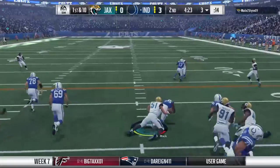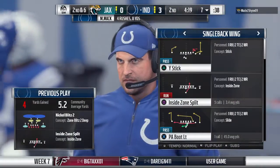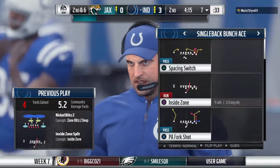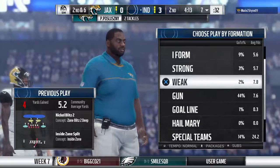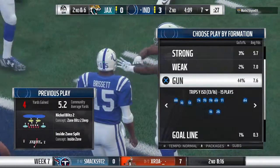Starting the drive with a give to Mack. And he'll get this up past the 5 to the 7-yard line. And give him 4 yards there. It'll be 2nd and 6. And that's frustrating for a defense because they've got them pinned down deep. And on the first play, they gave up a run that keeps an offense on schedule.